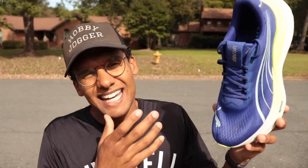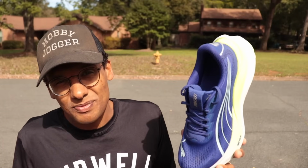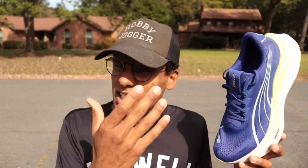The other downside, yes, is the weight. So 320 grams in my size. For context, Asics Superblast 280 grams, Brooks Glycerin Max roughly the same weight. Hoka Skyward X roughly the same weight, that's actually a little bit heavier than this. If you compare it to the Superblast, that's 250 or 260 grams in my size. So that is significantly heavier.